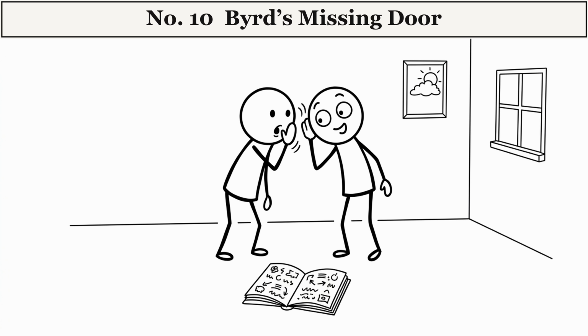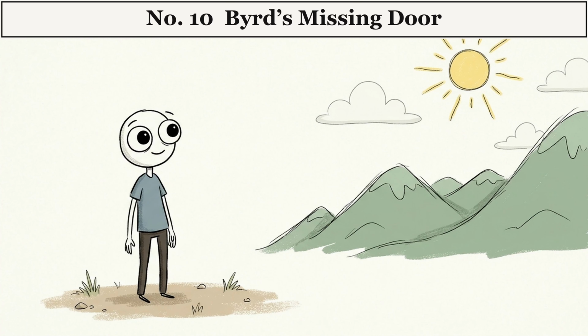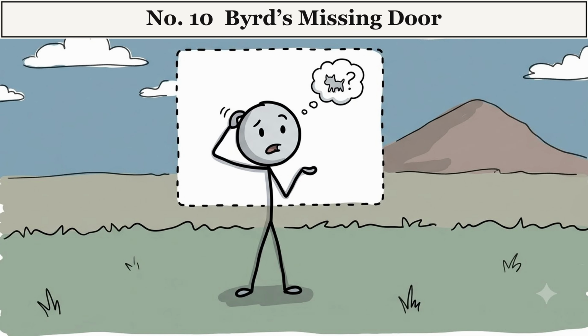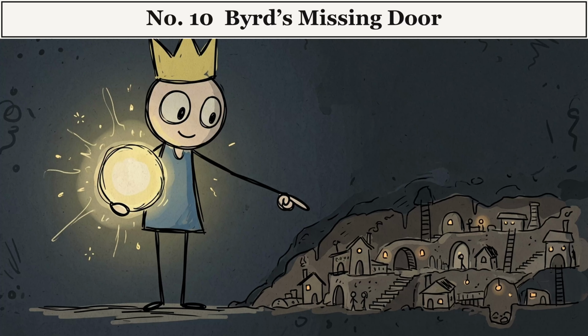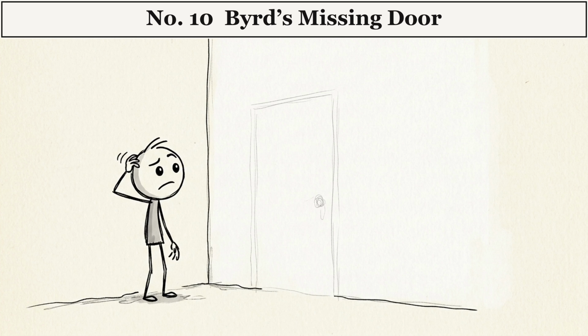In that version, a supposed secret diary describes Byrd flying not over ice, but through an opening near the pole into a green interior world. Mountains where there should be flat glare, animals where there should be nothing, advanced beings, warmth, a hidden civilization under the earth. It is a perfect Antarctic fantasy. The continent's biggest visual fact, all that blank white emptiness, becomes camouflage for a door.